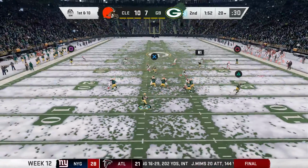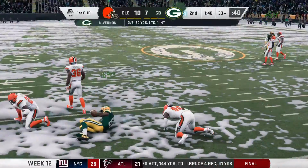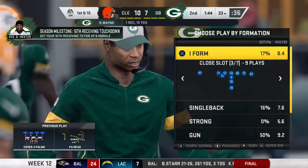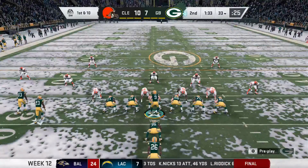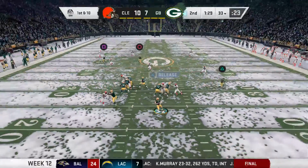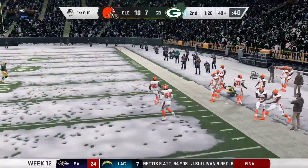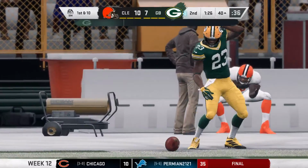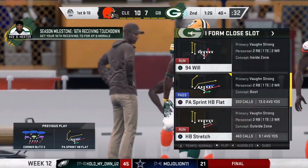Off play action, Vernon, and he will find his man on the end route. Complete, and he's got it past the 30 before he's hit and dropped. 13 yards, first down, Packers. So they'll come up 1st and 10 now from the 33. Looking to throw, Vernon. This one taken in by Hester, and he's able to get this to the 40-yard line before he's out of bounds. That'll be marked as a 27-yard pickup.